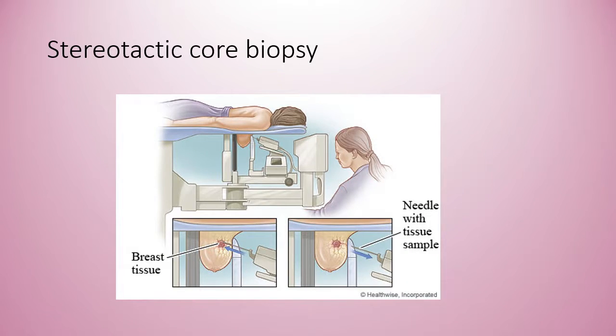Now, when would you get this? This looks a lot more uncomfortable. You have to lie on your stomach and all this fancy equipment. And these are for lesions that the radiologist cannot see on ultrasound. Ultrasound is a much easier way to biopsy, but if you can't see it on ultrasound, then you can't biopsy it with ultrasound. So stereotactic core biopsy is reserved for those lesions that are seen on mammography alone. And that's calcifications or things that might not show up on ultrasound very well.